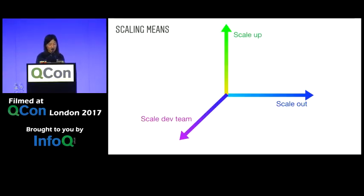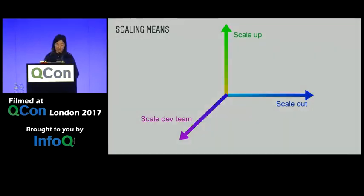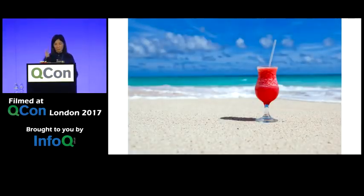Okay, to wrap it up, we have covered three dimensions of scaling Instagram: scaling out, using more hardware; scaling up, using less hardware; and scaling the dev team for velocity and productivity. Now, our experience is a little bit different now. But it's not all rosy.